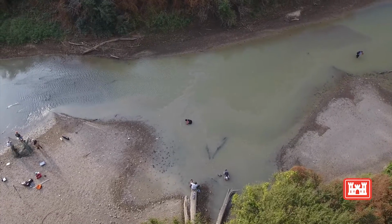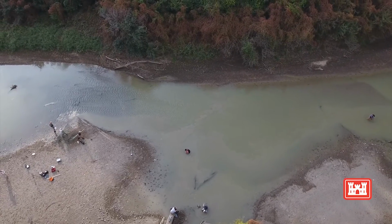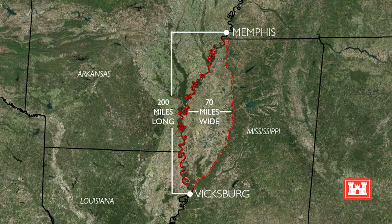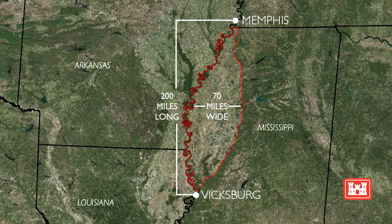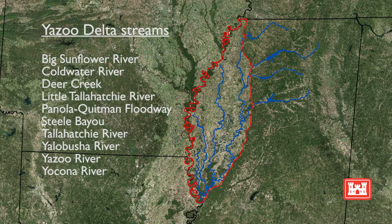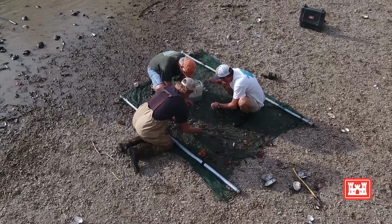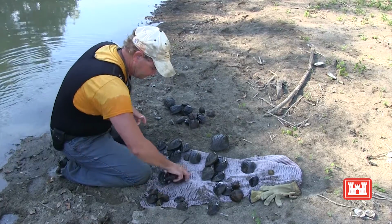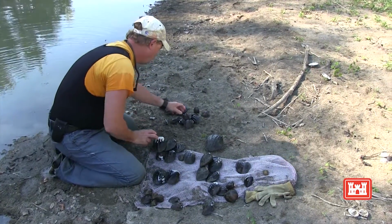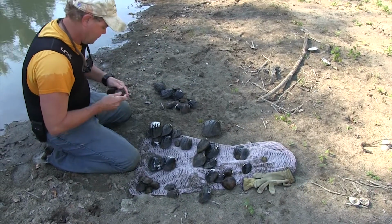It's something that we can compare this particular gravel bar reach with other sites in the Yazoo Delta. We've been sampling the Yazoo Delta since 1990. Now the Yazoo Delta is about 200 miles long from Memphis to Vicksburg, about 70 miles wide, and the Yazoo River runs through it, and the Big Sunflower is one of the major tributaries. We began sampling in 1990 to evaluate potential impacts of flood control projects in the Delta. By around the early 2000s, however, we began resampling to look at ecosystem restoration projects.